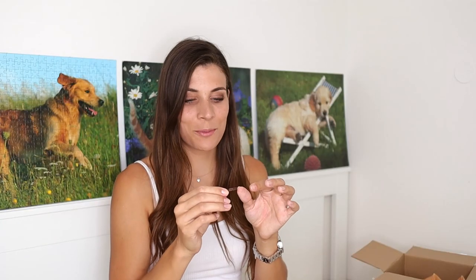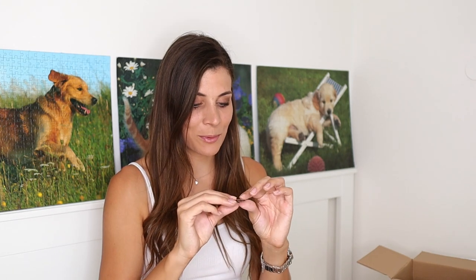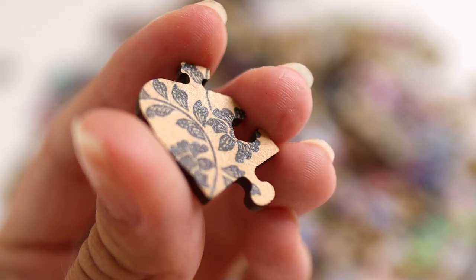So I'm really excited to put this puzzle together. It seems like all of the pieces are completely different to each other. I don't think any two pieces are the same. It's gonna be quite interesting to put this together. And the back has a really nice pattern. That's why it said it's a double-sided puzzle.